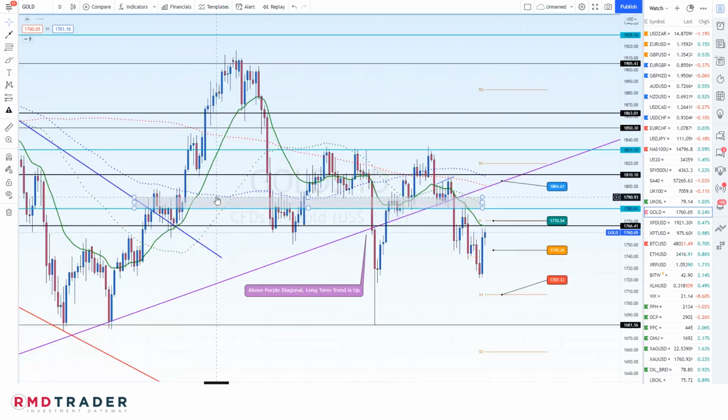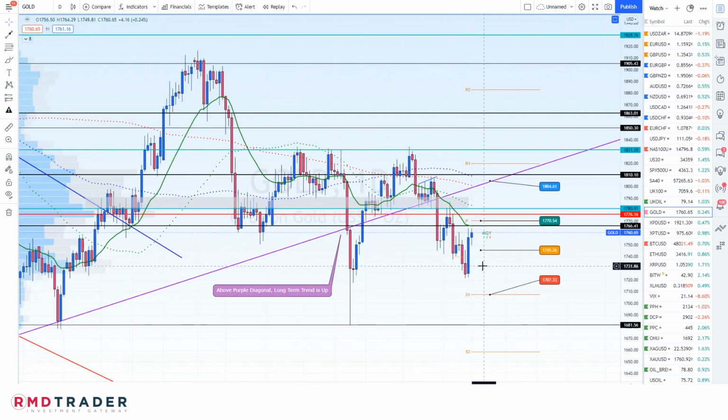So if we head back to the daily, we can see that we have some immediate resistance at this level of our monthly pivot. That's 1,770. And I do suspect that if we can take out that level and see price head higher, we might be testing the daily 100 and 200 SMAs again at 1,800, which has been a key level in the past as well.